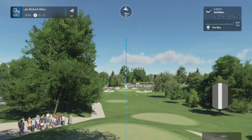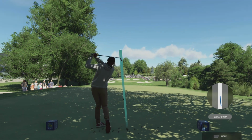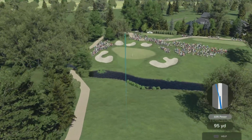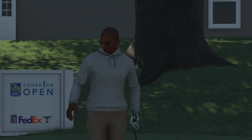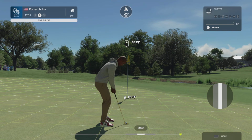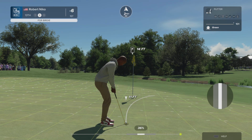Looking to ride the momentum after coming off a birdie here with this shot. Going with the 6-iron here. Well played, mate. What have they got in front of them here, Henny? Setting up this putt 14 feet from the cup. This is what they have left for birdie here.